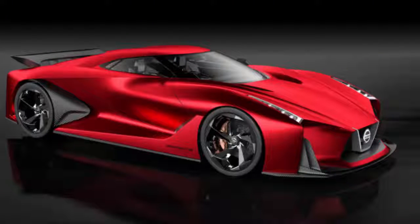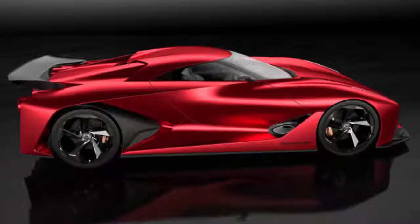You should have a look, too. Scroll through the gallery above to see Nissan's Red Beast live from Japan.